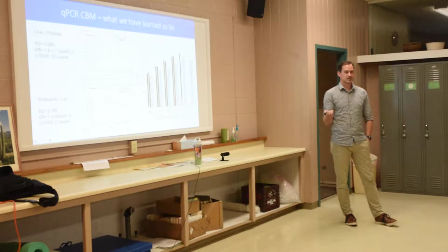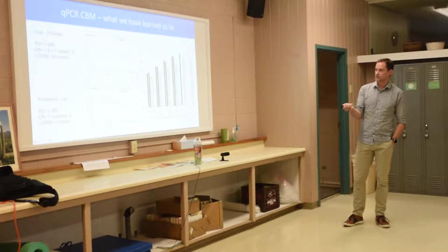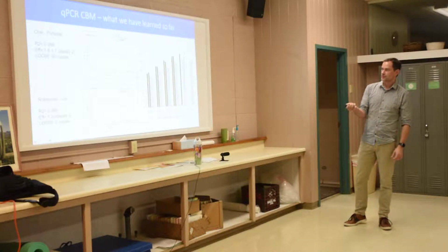So for 10 times less money, you get basically a 1 log loss of sensitivity. Whereas our core lab qPCR machines can detect 2 copies of a single gene, so you think back to that little slide I showed you, that little green line, I can detect 2 of those green lines with my lab qPCR machine. The least you can detect with one of the Chai portable machines is 50.